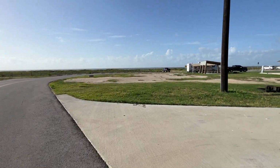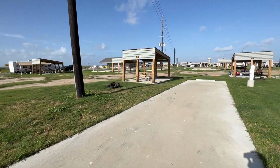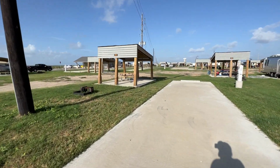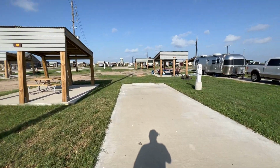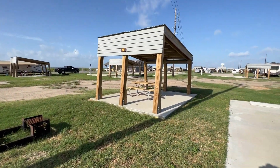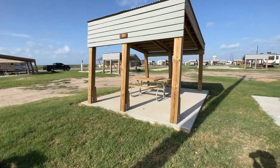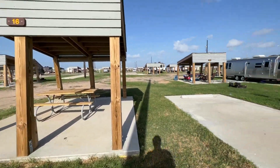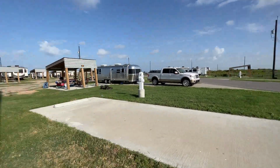You're close to everything. You're close to restrooms. You're close to the beach, day use area. This is really nice. So 16, really deep, 20, 30, 50 amp electric and water, in-ground grill and fire ring, as well as your upgraded shade shelter. So really, really nice campsites here, y'all. Y'all got to get out here to Galveston Island State Park beachside and give this a try.